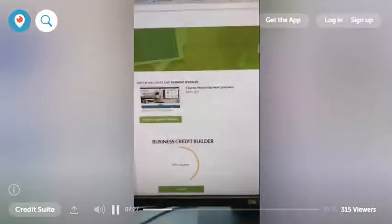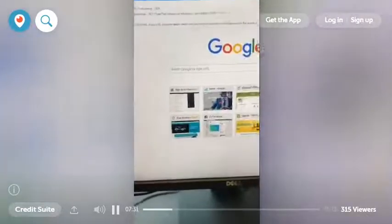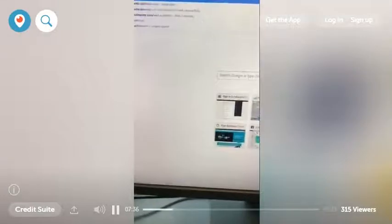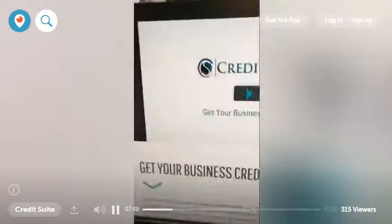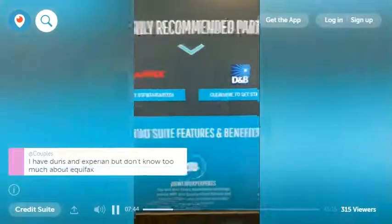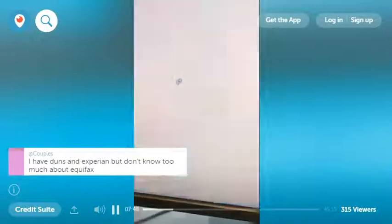And again, if you want more information on this, go back to creditsuite.com/scope. There, we went over this more in depth last week, but I'm going to go ahead and show you this real quick because it's so simple to do. So you go to creditsuite.com/reports. Here are the 3 guys, Experian, Equifax, and D&B. They're all commercial. And then you just basically go here.